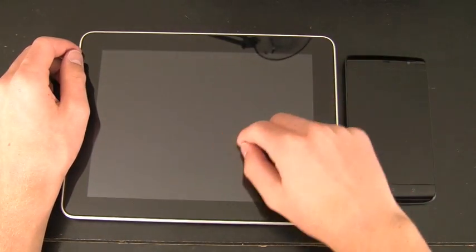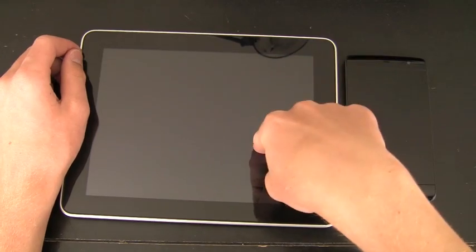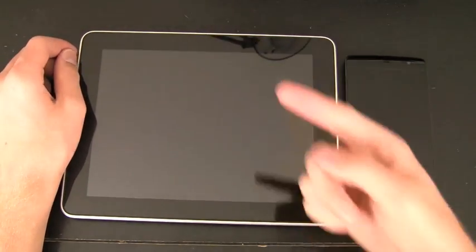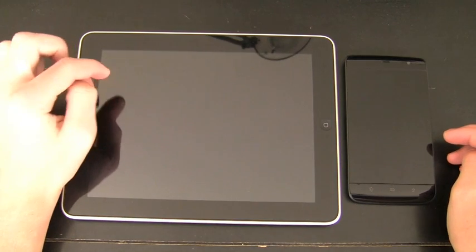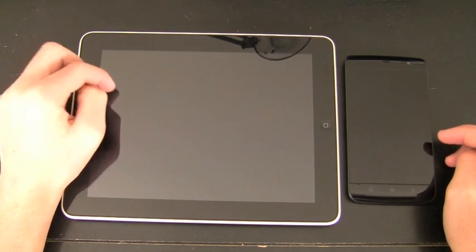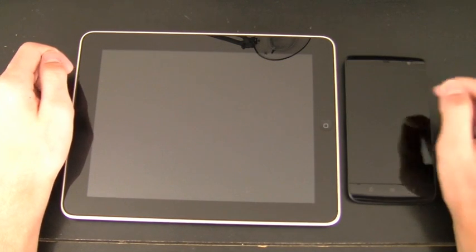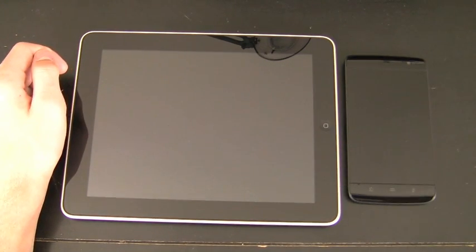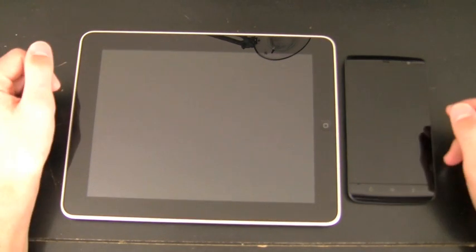So if I was on a sketching app and I lightly drew on it, it'd be a light pencil mark. But if I pushed down hard and went around the screen, it'd be a heavier mark. So the Streak is capable of doing this, and the iPad is as well, but due to the iPad's SDK restrictions, there are no apps that take advantage of this feature, whereas on the Streak there are. So if I had to choose a winner, it'd be the Streak in terms of the touchscreen, but I'm not really sure.